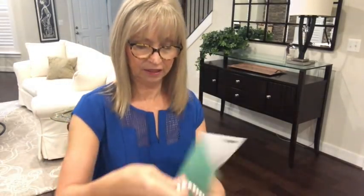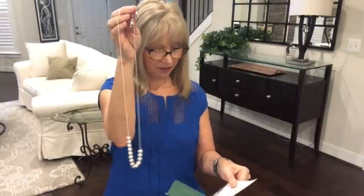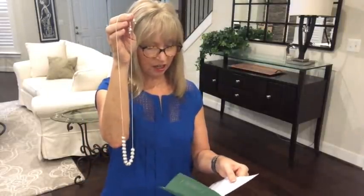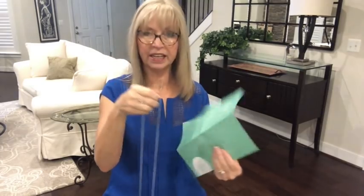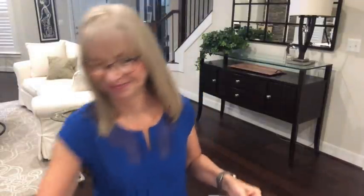Oh, okay. The necklace. Let's see, $38. Abbi beaded necklace. It's nothing special. It's just a plain necklace. It's really heavy. So it's going back.